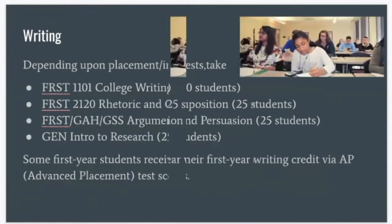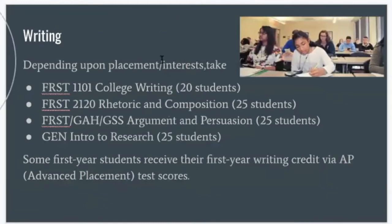Okay. Writing. So I said that part of what first year studies does is writing. Depending upon students' placement and interests, they might be placed into first 1101 college writing. That is a course that has 20 students in it at the most. Or they might choose from a couple of different choices: rhetoric and composition, and an argument and persuasion based course, either related to the arts and humanities or the social sciences, or intro to research. So these are our most common first year writing classes. Over half of our students take college writing, and the other like 40% or something take rhetoric and composition, argument and persuasion, or intro to research.